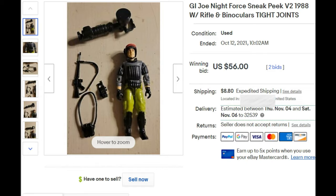This next item, this G.I. Joe Night Force Sneak Peek Version 2, sold for $56. I believe I picked it up for $12 years ago, and all these Night Force figures seem to be going up along with the Tiger Force figures. And like I said, this one sold for $56. It had tight joints on it. I believe it had everything, but one little piece was missing. And if I had that, it probably would have went for like $90. Other than that, a good sale on this one too.